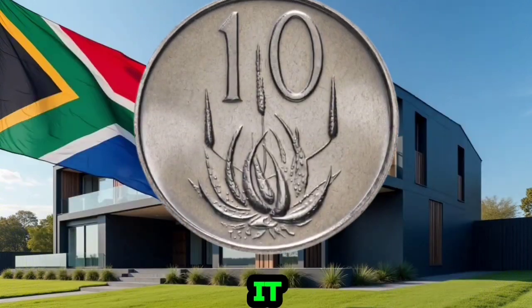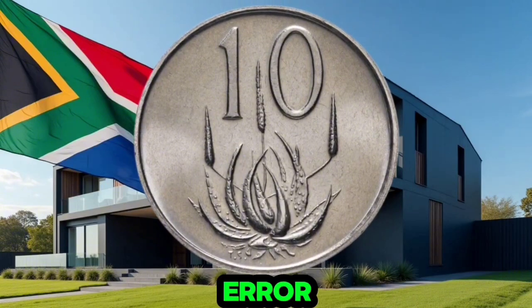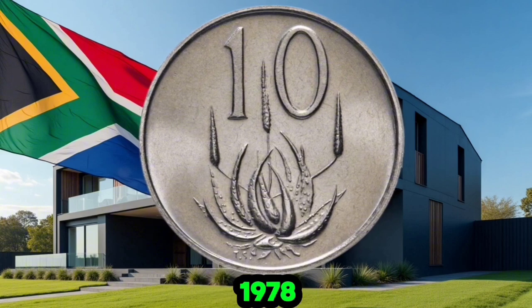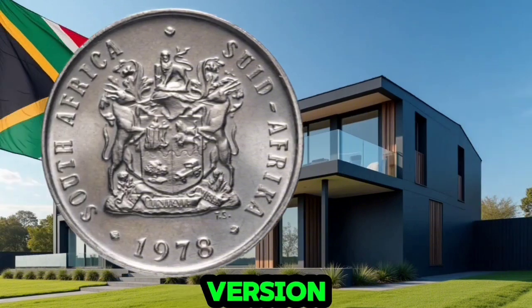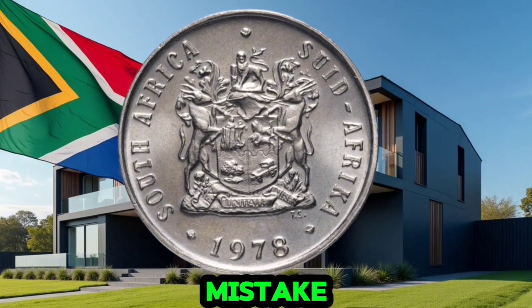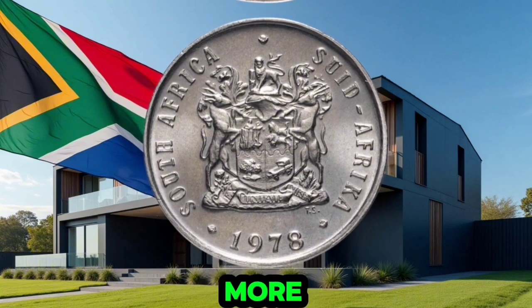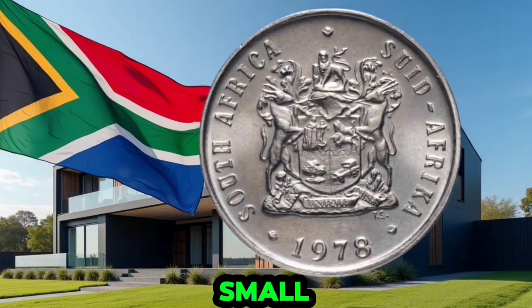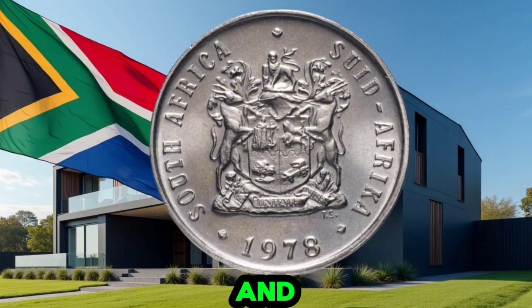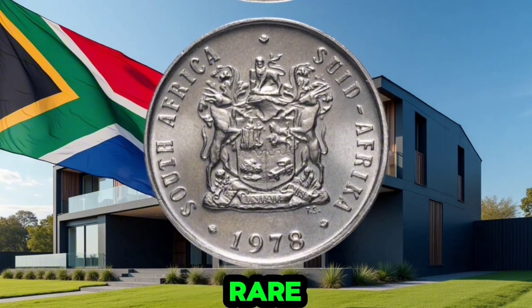However, here's where it gets interesting. In 2015, a rare, error-struck version of the 1978 South Africa 10 cents coin was discovered. This version was originally thought to be a mistake, or even a minting error, but it turned out to be much more significant than that. The story goes that only a small batch of these coins were made, and due to a unique flaw in the design, they became incredibly rare.